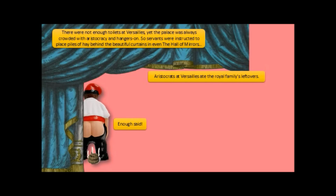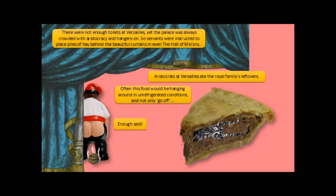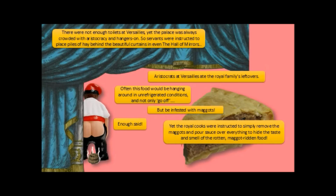Aristocrats at Versailles ate the royal family's leftovers. They ate leftovers. Like this lovely piece of pie here. Yet often this food would be hanging around in unrefrigerated conditions and not only go off, but be infested with maggots. Oh my God! Yet the royal cooks were instructed to simply remove the maggots and pour sauce over everything to hide the taste and the smell of rotten, maggot-ridden food. Ooh!